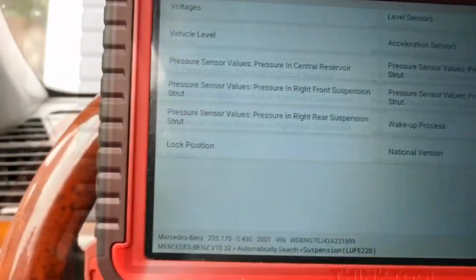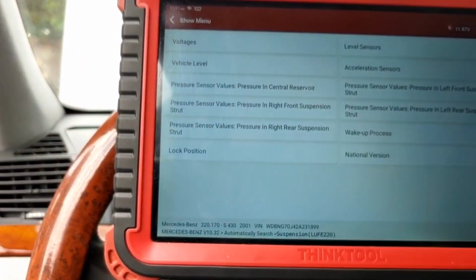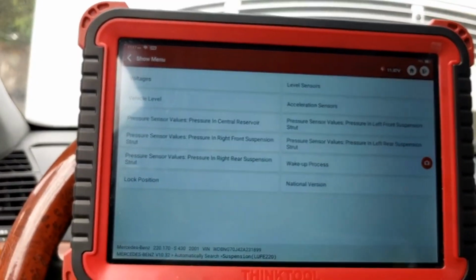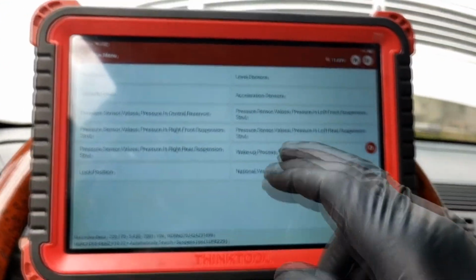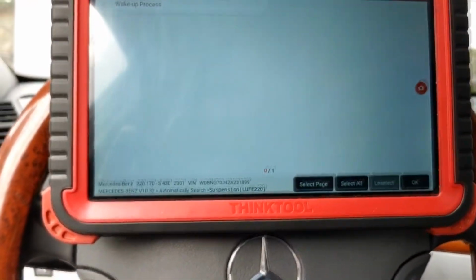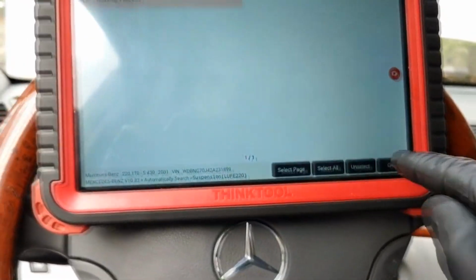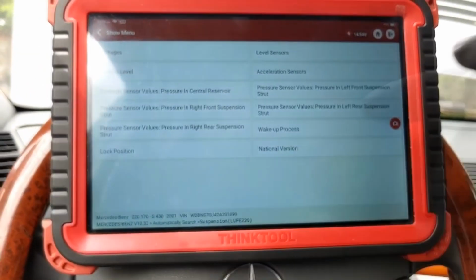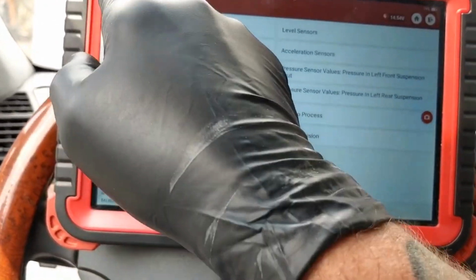That is because that's acceleration sensors, pressure sensors, valve lock position, wake up process. What is that? That's a PID, I guess. It's on. I guess that's showing that.